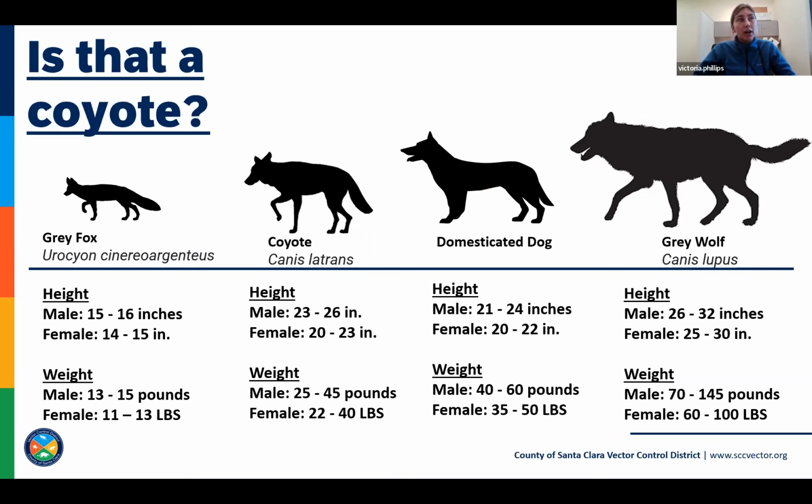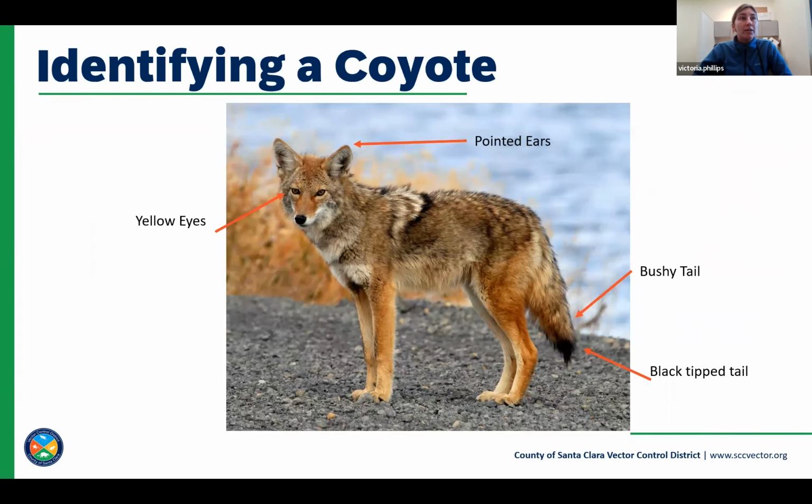So gray foxes are commonly mixed up with coyotes, especially from a distance. But I kind of think of gray foxes as pretty long. It's almost like a hot dog versus a hamburger. Gray foxes tend to be a lot longer and they have really bushy tails. Coyotes, more than anything, look like domesticated dogs. They tend to be smaller in size, and they have that pretty typical gradient of coloring where they have almost reddish orange coats with gray interspersed. So it's almost that wolf-like coating, but instead of gray, with more of a reddish color. They have yellow eyes, pointed ears, the bushy tail with the black tip. So those are the things that you typically want to look for.